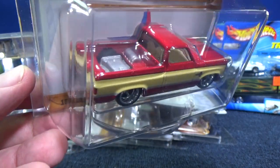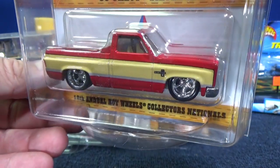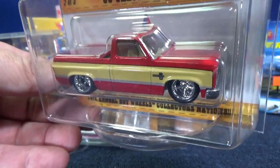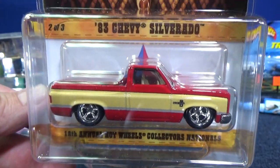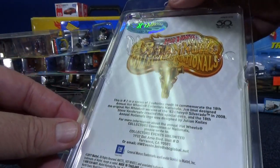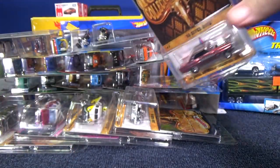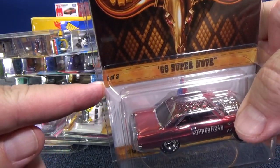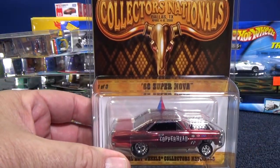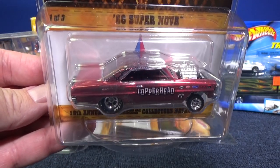Now, these were on sale to attendees. I forgot, I think we paid $30 each, $30 each plus tax. So the Silverado was very popular. And these were limited to 5,000 pieces. Now, if you notice in the corner that says there's three, that one over there, the truck was number two. We'll just quickly look at the others as well.